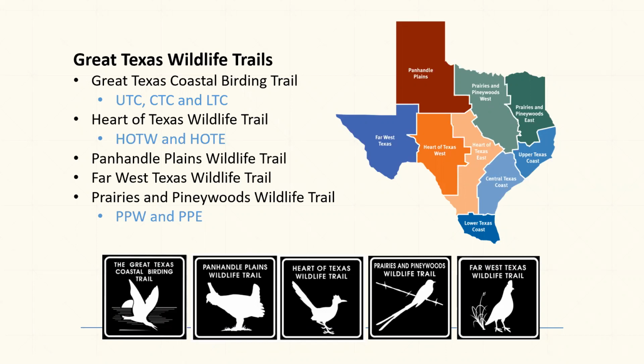The trail system is comprised of 9 trails in 5 regions across the state. The map of Texas here shows the 9 different trail systems, and at the bottom, you see the unique signage that we install. They're roadside signs, and we have a partnership with TxDOT, who install the signs near the trail entrances for us. Currently, we have over 900 individual viewing sites along the trails statewide.